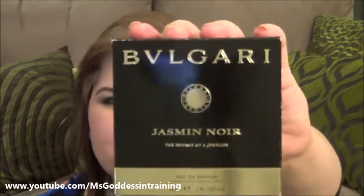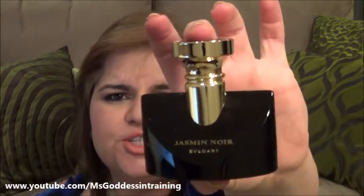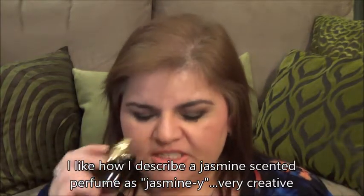Now, I think I've mentioned in the past that I love the Bvlgari Omnia, the one in the brown bottle. That's my signature scent. I should have put this out of the box. And I thought I'd just pick this up. It was only $30 and I just love it. It's a gorgeous little bottle as well, and it smells, as the name says, jasmine-y.